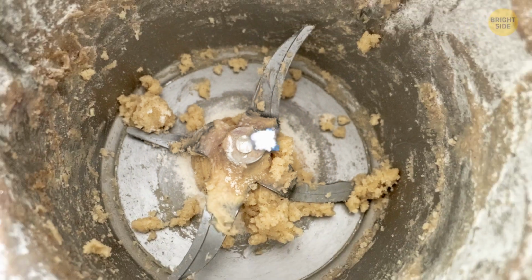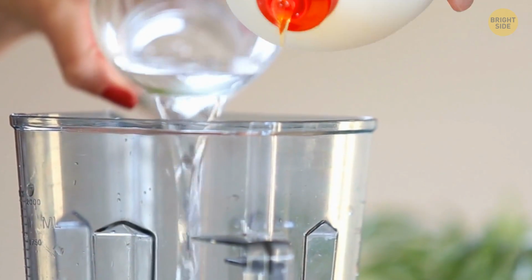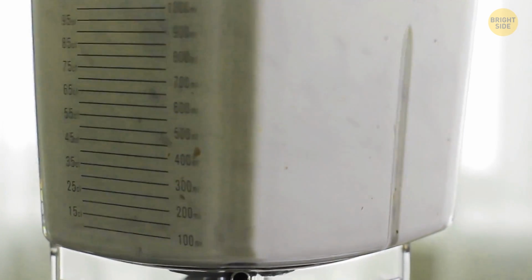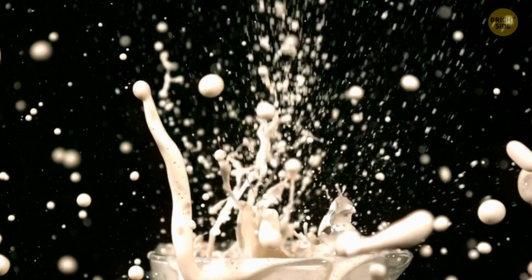Instead of cleaning a dirty blender by scrubbing and washing it with your hands, just fill it with water, add some soap, and press start. It'll wash itself perfectly. Just don't forget to put the lid on, or you'll wash your face too.